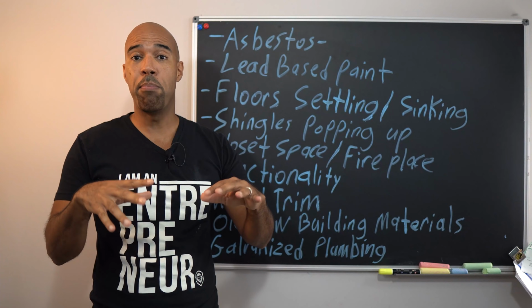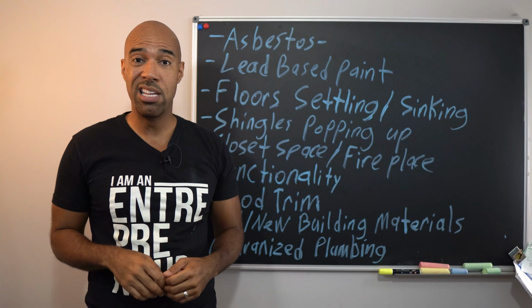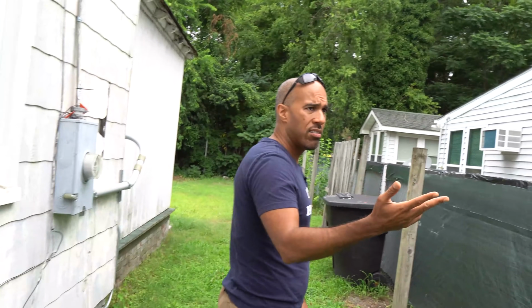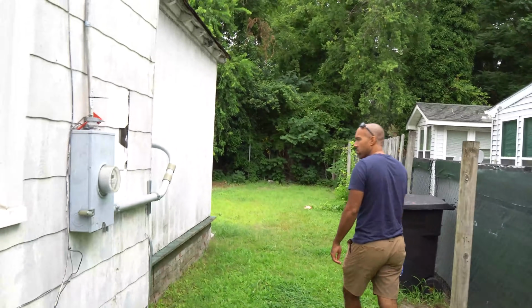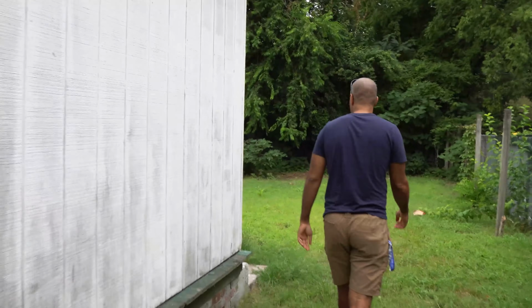It could be painted on the walls, interior, exterior, on the window sills. It could be everywhere, especially in an area like this. This is what we call almost downtown Portsmouth. The city's gonna do inspections over here 100%. This looks good here. Somebody got that in there pretty good.